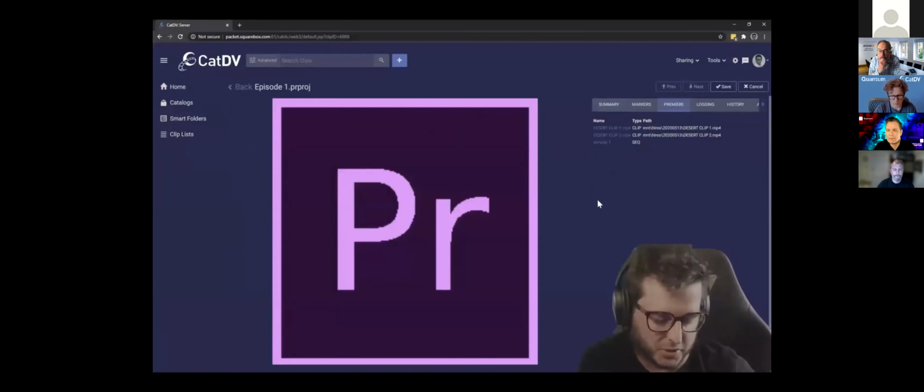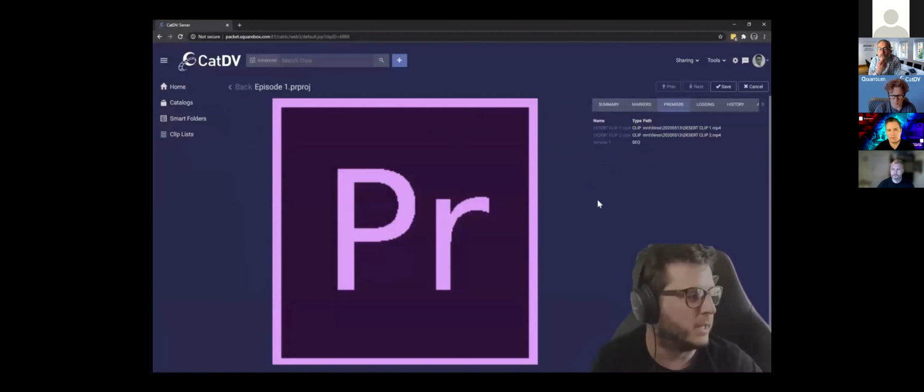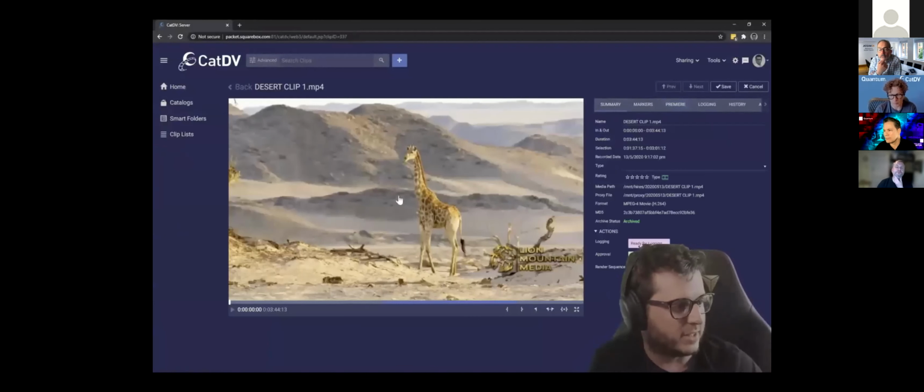So just to explain how that's working, we're not inspecting the Premiere project file to pull that data out. We've been told that's not the correct way of doing things by Adobe. What we're doing is, when we check in that project, we're sending all the clip IDs up to the server at the point that we check it in. But what it does mean is I can actually click on these links, and it will take me straight to that clip within my CatDV web interface, so I can see what's linked to in that project.